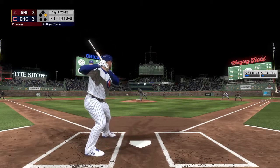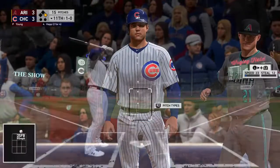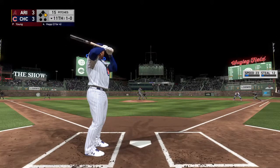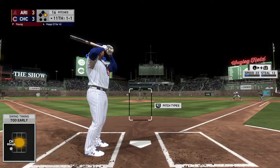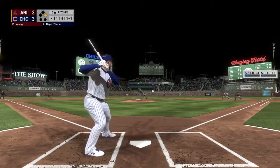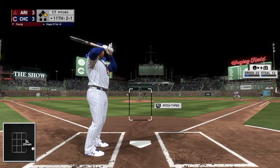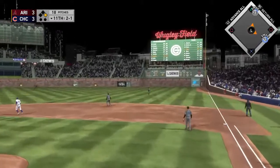Into the box, Ian Happ, as he'll take a look at ball 1. The 1-0. A ball and a strike. He struggled quite a bit at the plate in this one, so until he shows he can put a good swing on the ball, I don't think they're going to give him anything straight that he can handle. Happ with a 2-1 count now. Popped straight up, and that'll get down for a base hit.